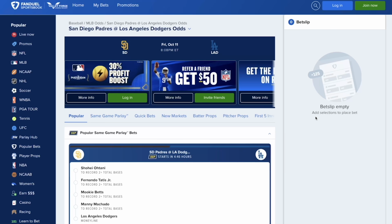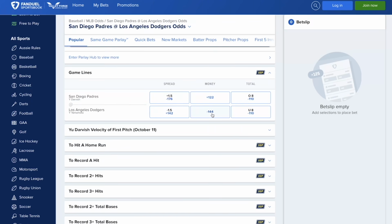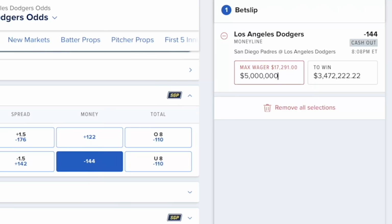So first up over here at FanDuel, notice here at the top that I'm not logged into this sportsbook. So we're going to scroll down here. When we come over to, let's say, the Dodgers and the Padres game right here, we look over at the Dodgers moneyline, who's going to win the baseball game. If I just type in $5 million, you can see that the max wager on the moneyline for the Dodgers is just over $17,000, what they would accept.